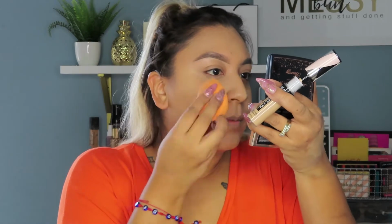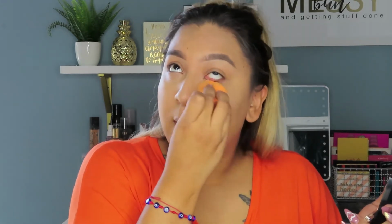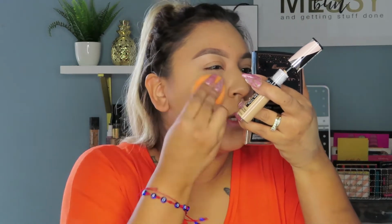I think I might need a little bit more. I don't know. It definitely has also a natural finish to this. It's not completely matte, so that's really good. I feel like it's very suitable for all skin types. If you're a little bit oily underneath your eyes, maybe you might like it and maybe you might not. But it is very lightweight, breathable, and natural finish. Oh yeah, it's like a very natural finish.